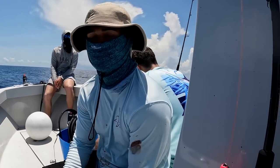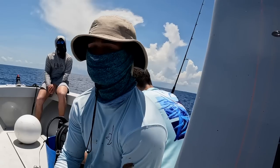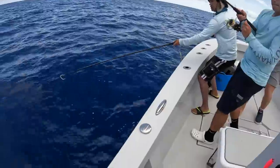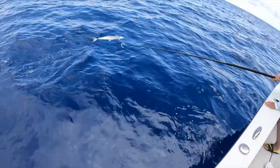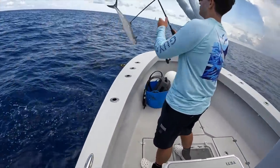What do you think of the trip so far? How'd we do? Great. Catching tuna, mahi, had some kingfish bites. All the fish. Nice mat. There you go, around the other side. Boom! Nice fish! In the boat.